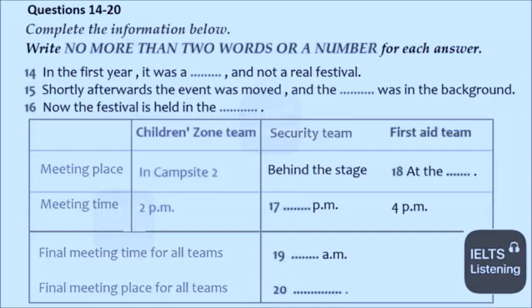Now, it just remains for me to let you know the times of your detailed briefings, which are as follows, and I'm telling you these as they are not, I repeat, not as written down on your welcome letters. Those of you who are working on the children's zone, your meeting is at 2 p.m. in campsite 2. Those of you on the security team need to meet behind the stage at 3:15 p.m.